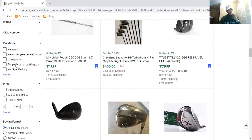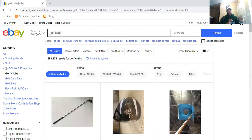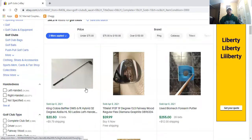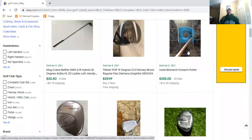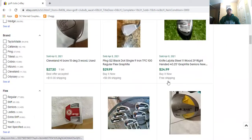Okay, I'm going to come over here to the used. Look at this. There are more used golf clubs selling on eBay than there are new. So this is a nice market for you to dip into if you have some just laying around the house and you're wanting to upgrade. Why not go ahead and get some of your money back? You can see here, look at this. Four-arm putter, $255 for that.